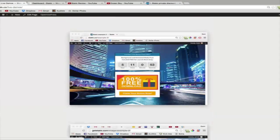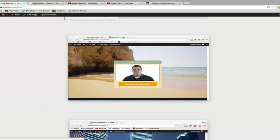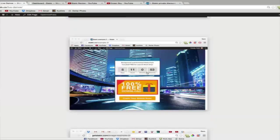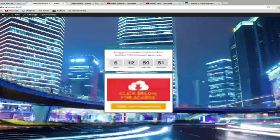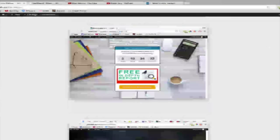Cool. Added touches of design. So you can mute, and also add the option to mute those and change things the way you need them. So I've got another example here, the bonus pack. All of these examples that you're seeing are just timed events, just for demo purposes. But you can set all different trigger actions within Stakk. And I'll show you one more down here.